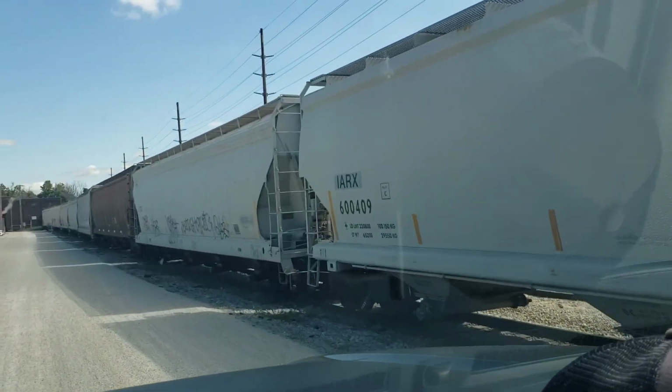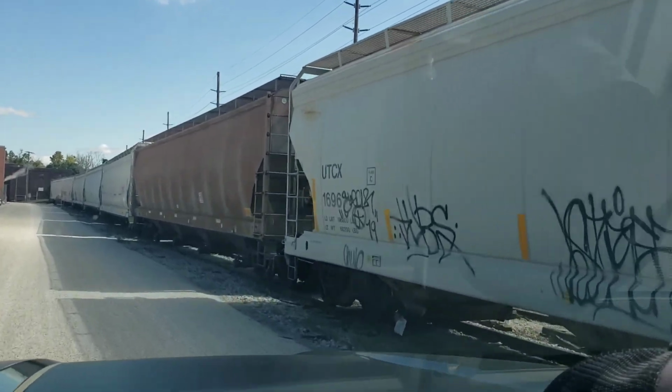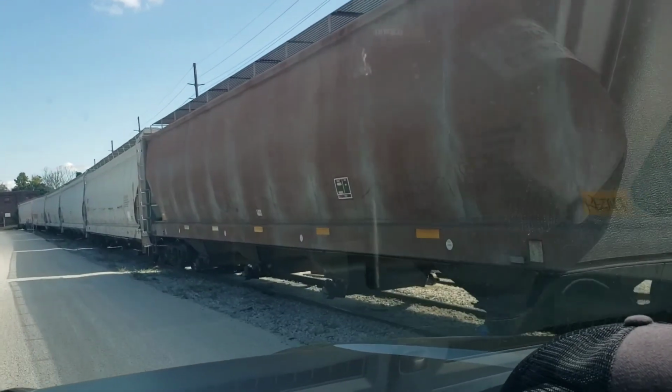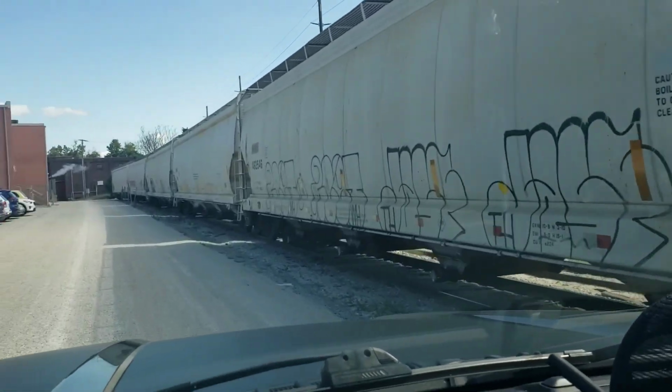I don't know why they park it here sometimes. I guess to free up the main and the runaround track, B&O back there, maybe? I don't know. But they do park it here from time to time.